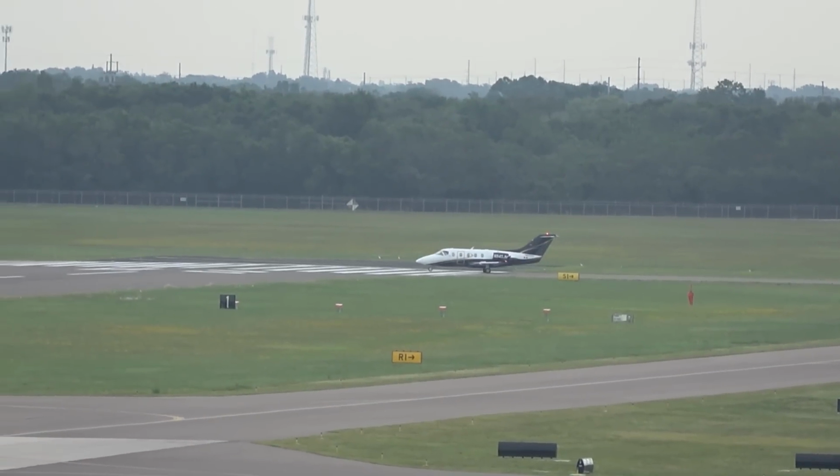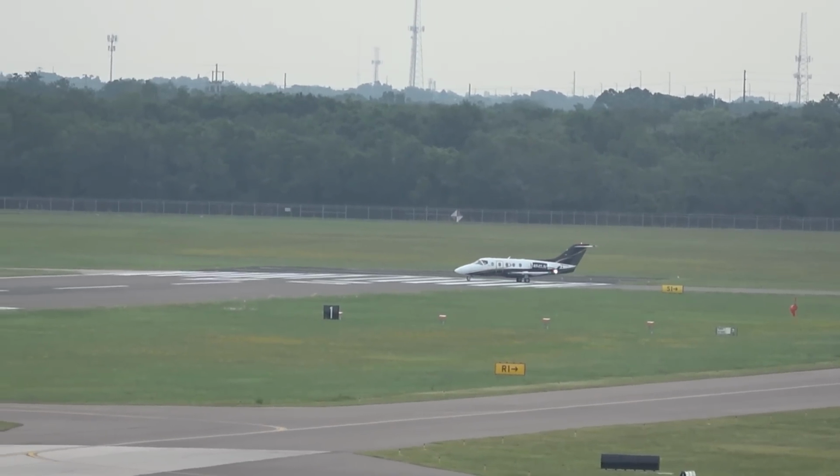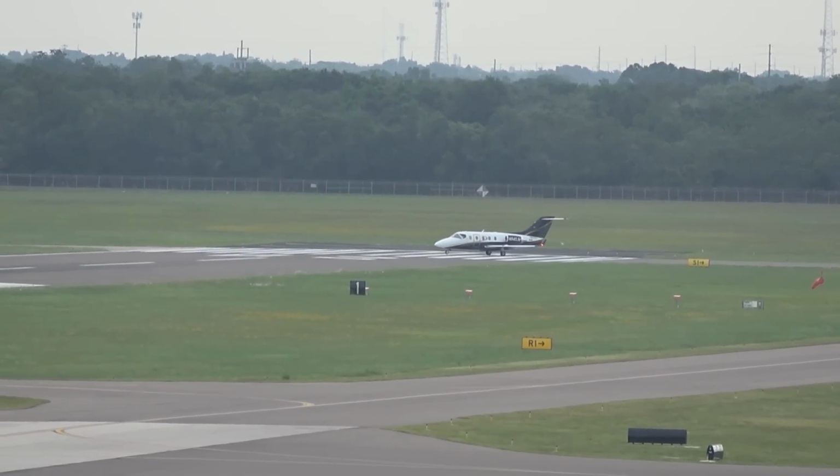All right, live point, structure flight, 739. Hey, we got a Hawker Beechcraft. Runway 28 takeoff. Line up and wait.